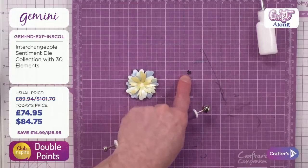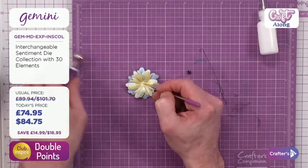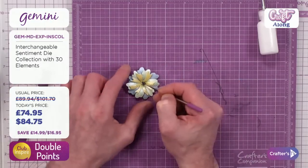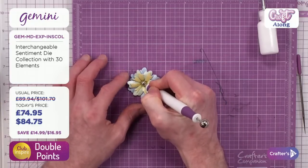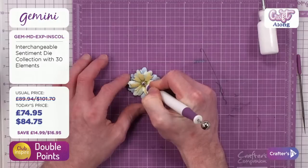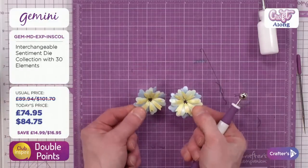And then to pick up this little black die cut, I'm going to pop my pokey tool in, picking up just with a little bit of glue into the center, and then we're going to press. So that creates the second flower. And then there we go. So there's 2 of them that we've got here.